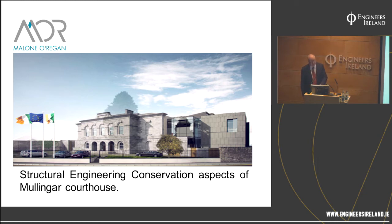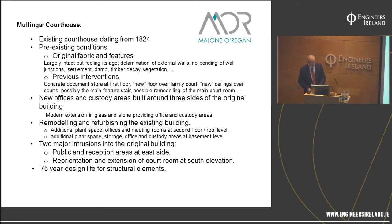As I said previously, we're coming right up to within 10, 12 mil of the original buildings, but not actually touching them in most places. The existing courthouse was built in 1824, finished probably about 1828. Now, it had a few pre-existing conditions. It was largely intact, but feeling its age. So we had delamination in walls, no bonding of wall junctions, a little bit of differential settlement, damp rising and coming down from the roof, timber decay, vegetation growing on the roof, all the good stuff.